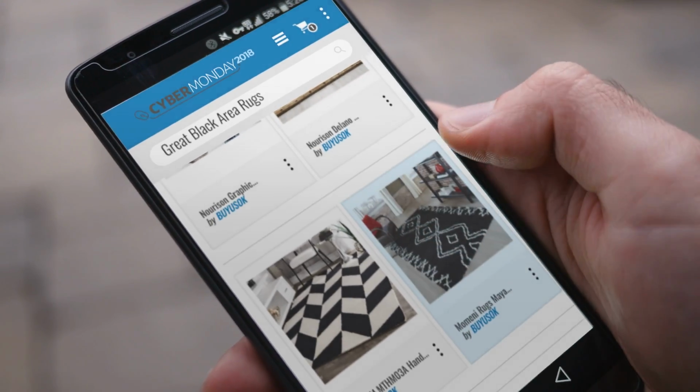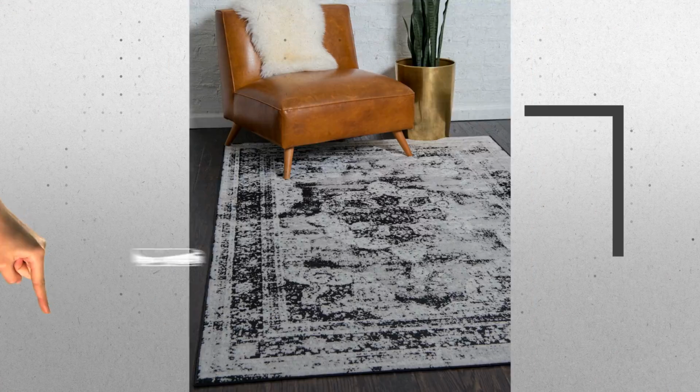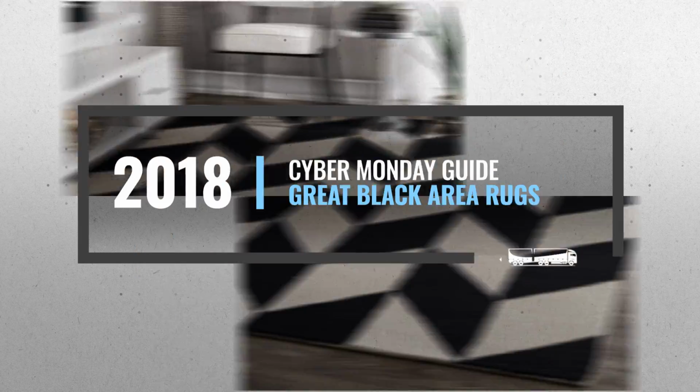Looking for great black area rugs to buy on Cyber Monday? Luckily, we are here to help. Here are the best deals you should consider. And the best part? We did all the work for you.